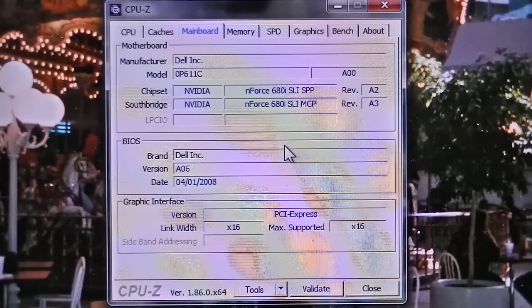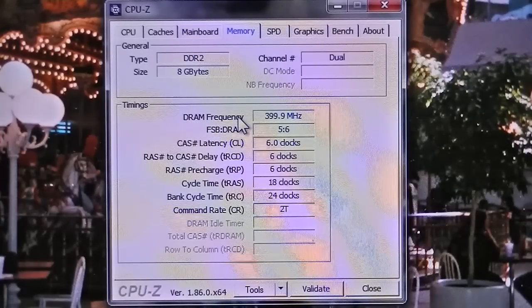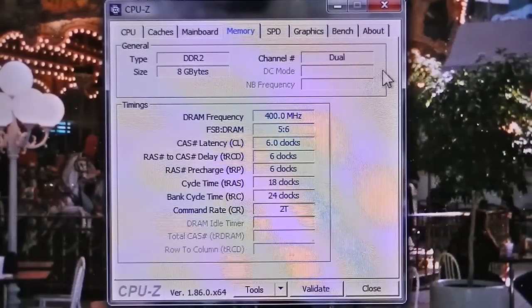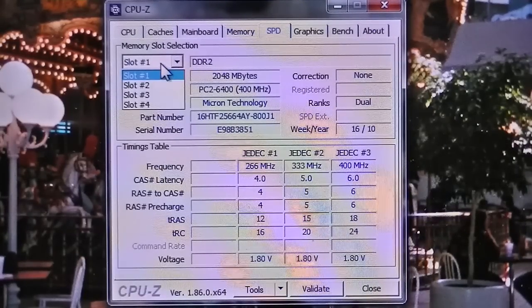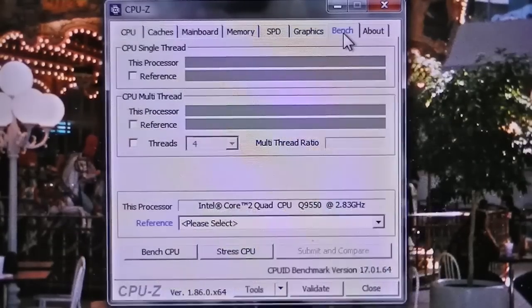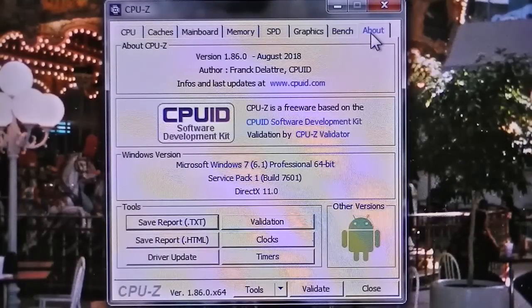Oh yeah, and this computer uses an nForce 680i chipset, which I've never had any issues with, and my aunt didn't have any issues with it either. And we're running the latest BIOS from April 1st, 2008. Surprisingly, they didn't make any more BIOS updates after that. And we're running 8 gigabytes of memory, surprisingly. Still don't know how I was able to accomplish that. And we are in dual channel with 4 slots. And our 8800 GT, I think it's like 512 megs of RAM on here. And we're running on DirectX 11.